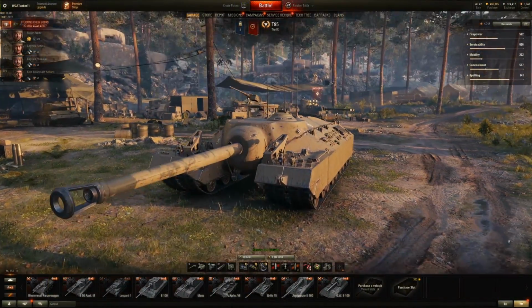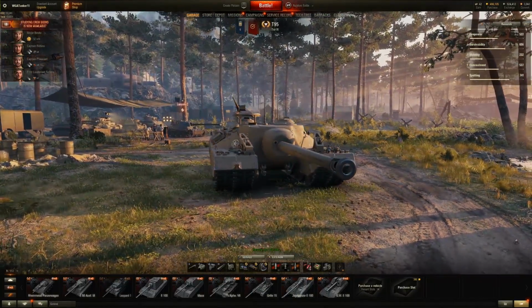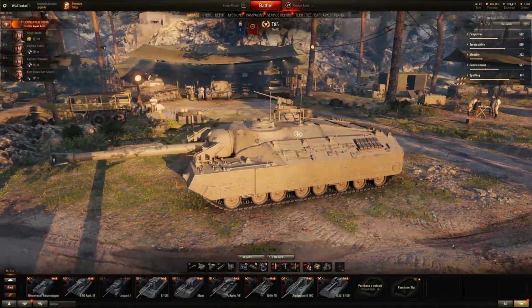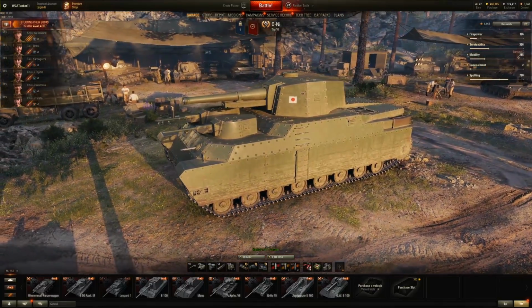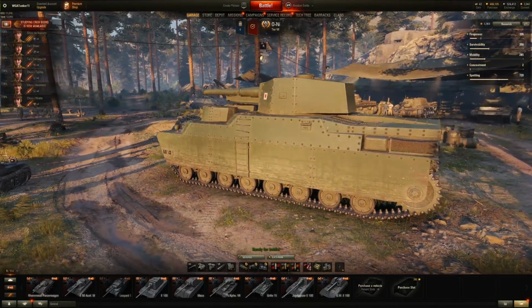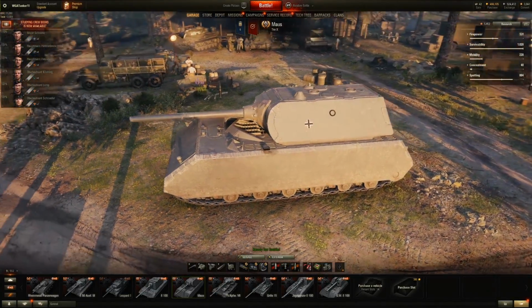Now, with today's video, I especially wanted to look at some of the super heavy tanks, the ridiculously heavy tanks of World War II. Both tanks that actually were created, and also ones that only ever made it to the concept phase. This game does a great job of allowing you to simulate the capabilities of what some of these rolling behemoths could have done if they ever made it to the battlefield.